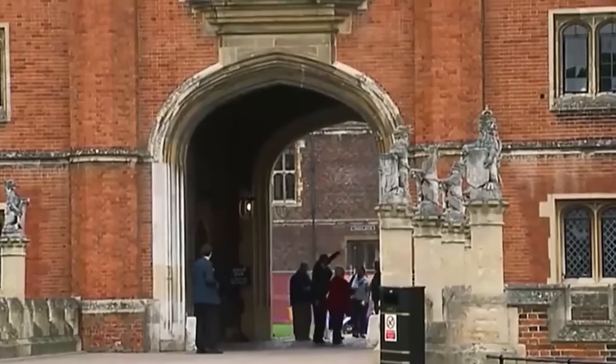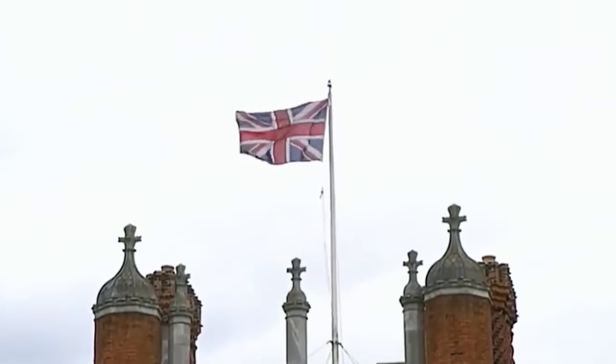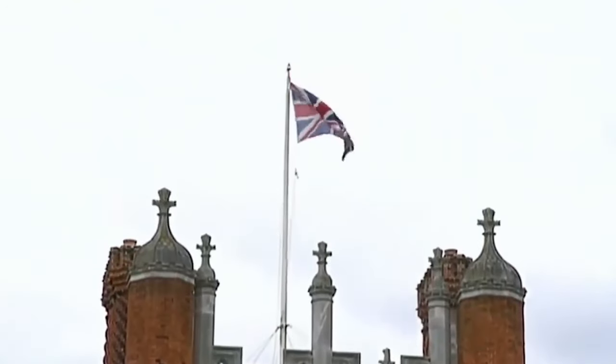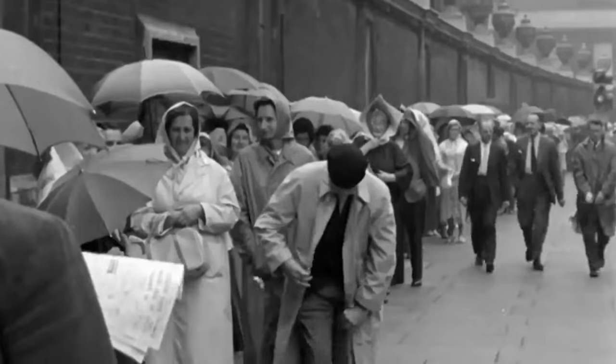But at the start of Queen Elizabeth's reign, the Royal Collection was completely private, despite the British taxpayer funding its upkeep. There was a feeling about the Royal Collection was, well, we're paying for it, why is it all behind closed doors? In 1962, the Queen attempted to address the issue by opening the Queen's Gallery, allowing the public to see items from the Royal Collection for the very first time.